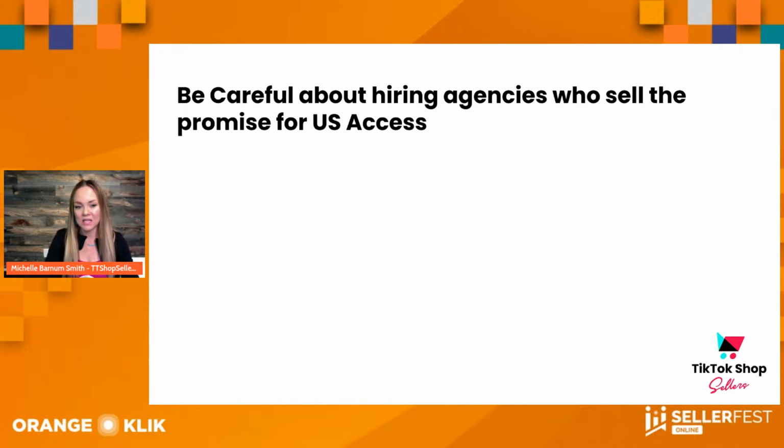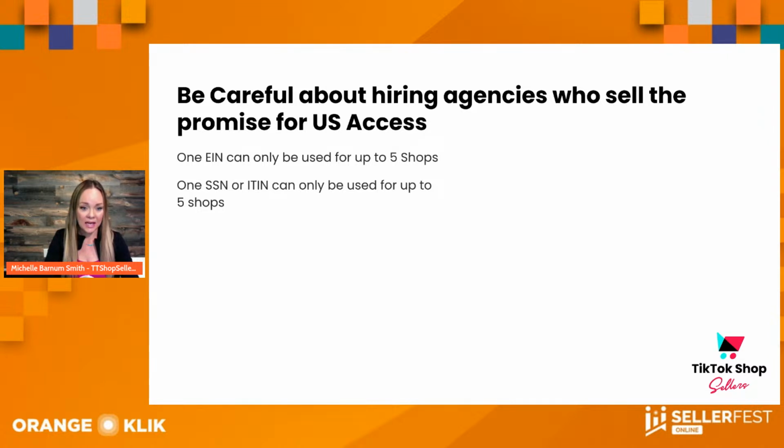Also, there's a lot of these things popping up all over the place. So please be careful about hiring agencies who sell the promise for US access. So this is kind of clarification that I received last week in those compliance meetings. One EIN can be used for up to 5 TikTok shops, and one social security number or ITIN can be used for up to 5 shops. So what we're seeing is a lot of Facebook and Discord groups that are selling social security numbers and private citizen documentation illegally. So if you are looking to hire somebody who's making this kind of promise, you really need to vet where they are getting that information.